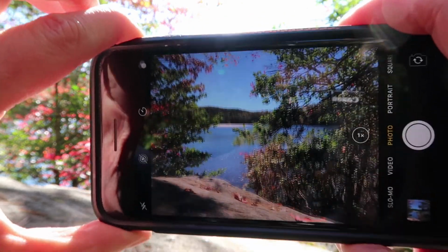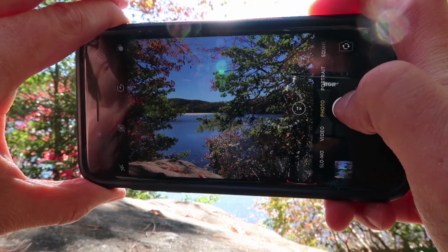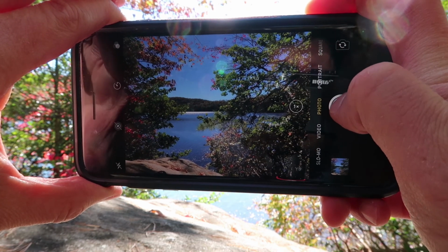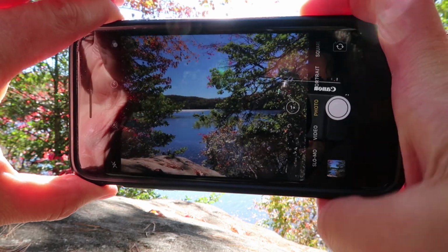So never really want to take a shot dead on of your subject matter. I always try to keep it a little skew. I think it creates a little bit more of an interesting composition. So maybe you guys would want to give that a try with your smartphone photography.